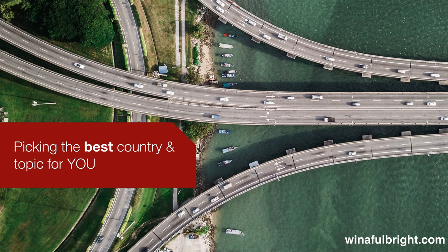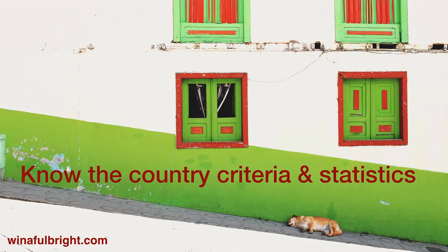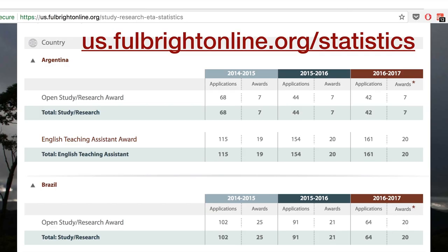The application really comes down to picking the best country and the best topic for you. And every single piece of the application, all 7 components, which we'll cover, need to speak to that you're the best person to do this project in this country. It's important to first know the country criteria and statistics. Each country has different priorities or different eligibility requirements in terms of the language or what type of projects they want to prioritize. You can also learn about the country's statistics by looking at usfulbrightonline.org/statistics, where you can see how many awards have been given out in previous years and how many people have applied.